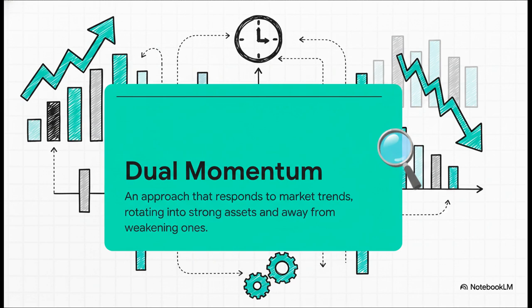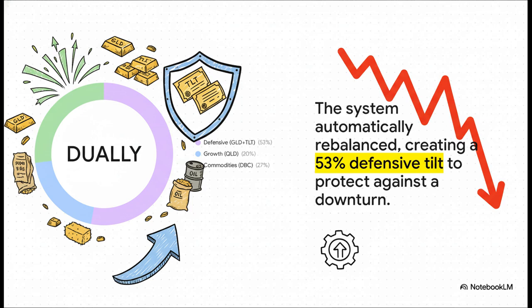The whole thing is based on this really cool concept called dual momentum. Now, the most important thing to understand here is that the system doesn't try to predict the future. It doesn't have a crystal ball. What it does is react to what the market is telling it right now. So, to put it simply, if stocks have been doing great lately, it buys more stocks. But if something like bonds or gold starts to outperform stocks, it automatically and systematically shifts into those assets. It's just a disciplined, rules-based approach that follows the trend. No emotion, no guesswork.